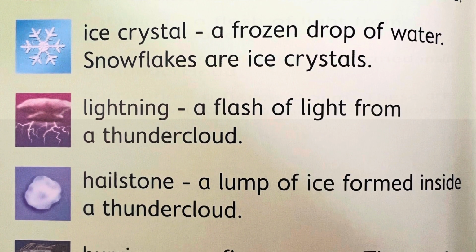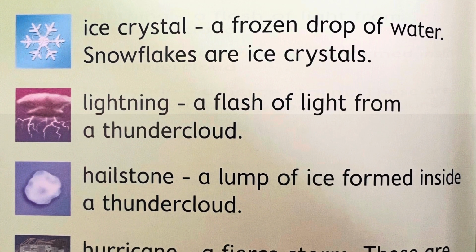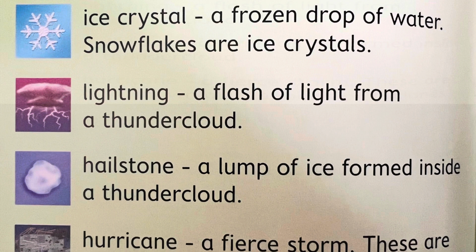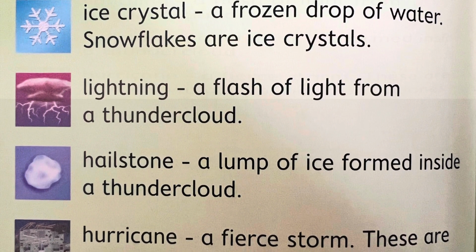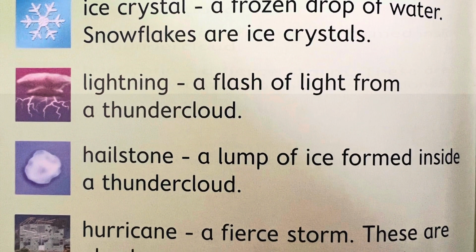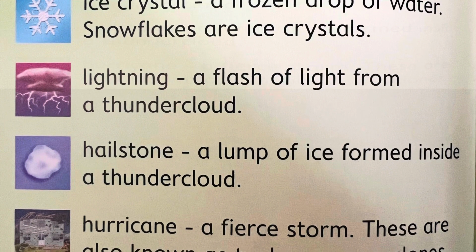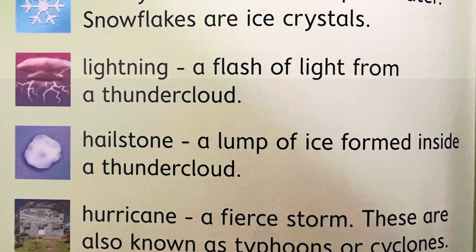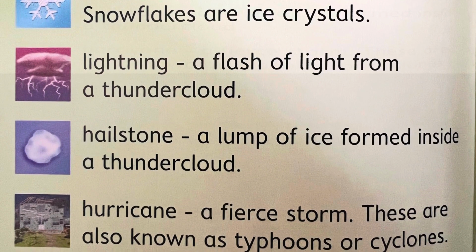Lightning, a flash of light from a thundercloud. Hailstone, a lump of ice formed inside a thundercloud. Hurricane, a fierce storm. These are also known as typhoons or cyclones.